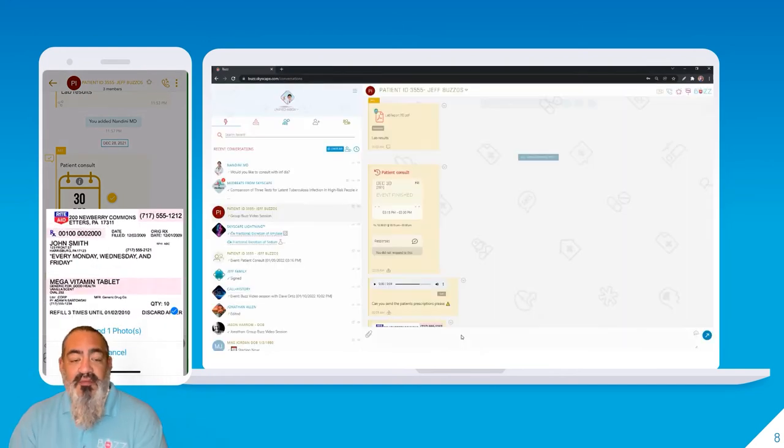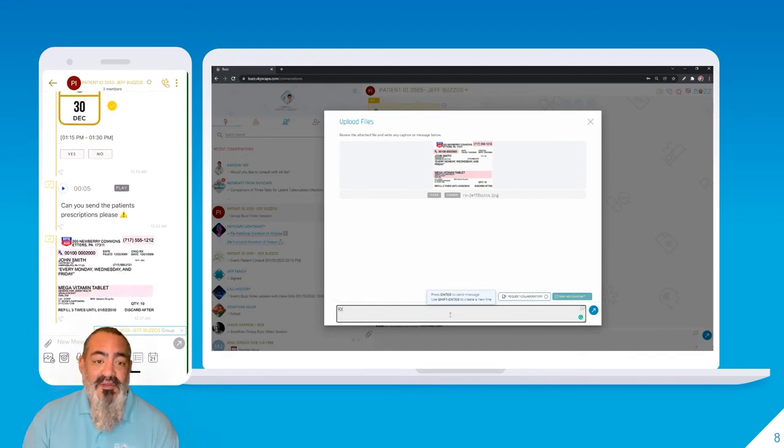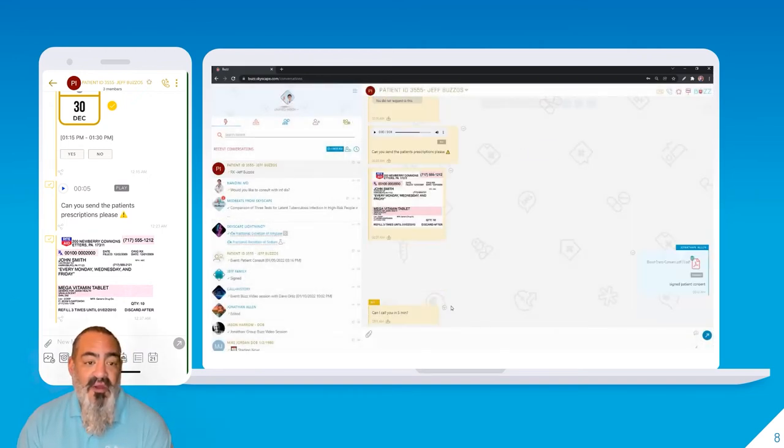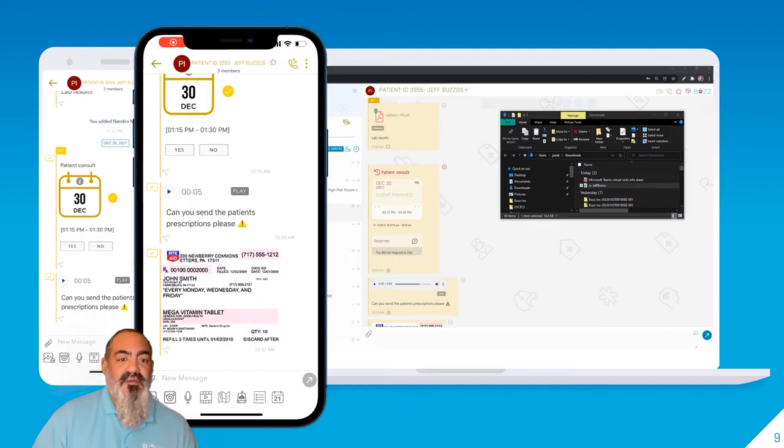I'm going to go ahead and send the prescriptions now. I do happen to have the prescriptions available for the patient. I'll just put that up into the group chat. Now everyone can see our patient Jeff Buzzos's prescriptions. And we can go ahead and get them started with any other therapeutics that might be needed for this. So I sent an image there. You can send calendar invites. You can send videos. You can send audio dictations. These are all the different types of media messages that can be sent through Buzz.